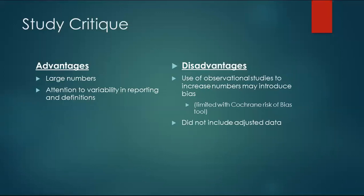So disadvantages, and possibly an advantage, is that they used observational studies, and very large observational studies, which meant they could really boost their numbers. But this did introduce potential bias, as did some of the RCTs, to be honest. And they didn't include adjusted data in their review. So there was potential to include more data. They chose to exclude the adjusted data.